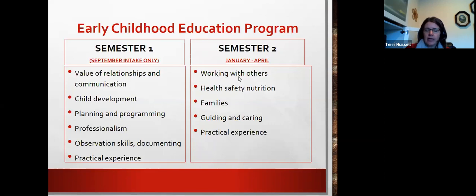Semester two, we continue right on through, again promoting more working with others. So getting to know yourself and your triggers, how you support working with others, and how we build those relationships, because children feed off a lot of what's going on with the adults in their world. So when we're the only adults with them for 8 hours a day in some cases, how do we make that a happy place to be for them?